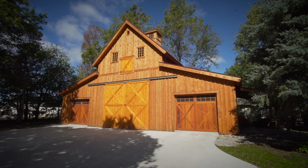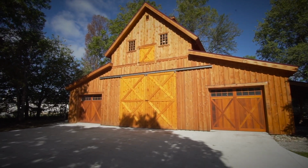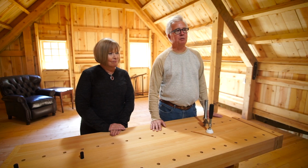But we were looking for a barn that more or less duplicated that. We wanted to duplicate the profile, and Sand Creek was real good about taking one of their more standard barns, but modifying it so it looked like, we think, a lot like the Victorian barn might have looked if it had been bigger and deeper. So we were pleased with that result.